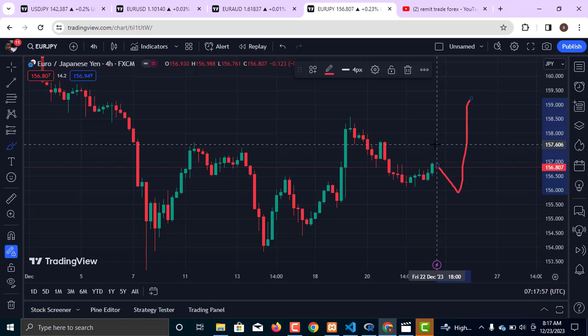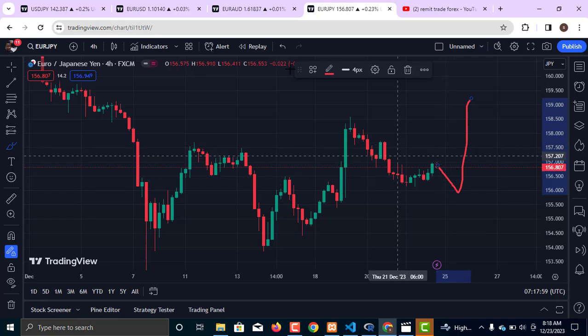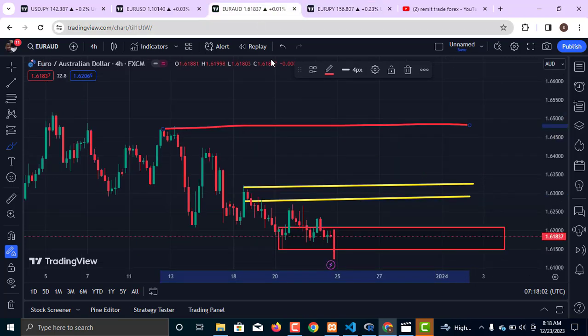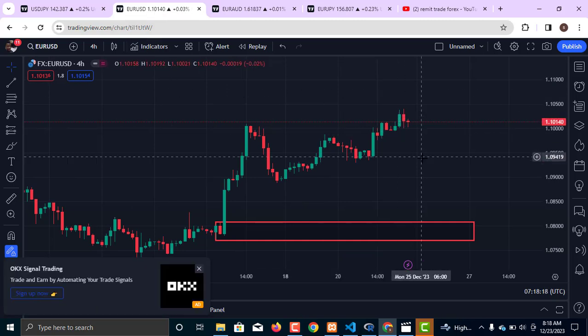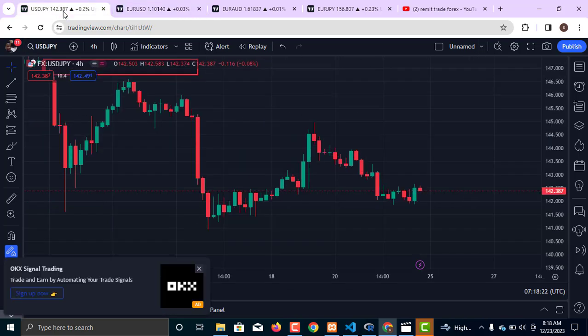So on EURJPY, a recap is that you look for a buy opportunity, and for EURAUD, if the market breaks here, buy the market, and then if the market breaks on this level, it will be a nice time to continue shorting, because this market is going to continue if that happens. And on EURUSD, I am expecting this market to move down a little bit before a continuation for a buy. And for USDJPY, expect this market to move upward next week of trading. So these are the various things you need to pay attention to right now on these various charts.